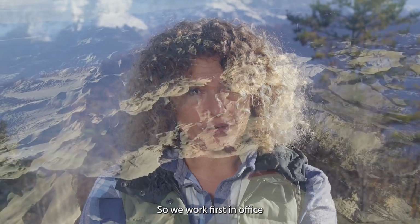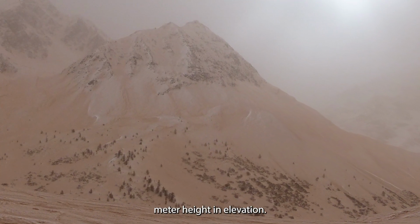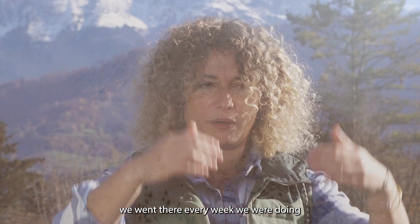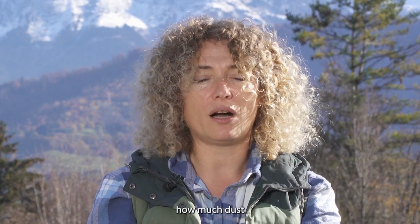So we work first in the office, using models and computers, but we also work in the field. For example, for this dust investigation, we went to a field site close to Grenoble, called du Lautaret. It's 2,000 meters high in elevation. And during 2 winters, we went there every week. We were doing a snow pit in the snow, and we were sampling every layer of snow with small boxes like that, which we were then bringing back to the lab, where we were analyzing them to know how much dust and how much black carbon there was in the snow.